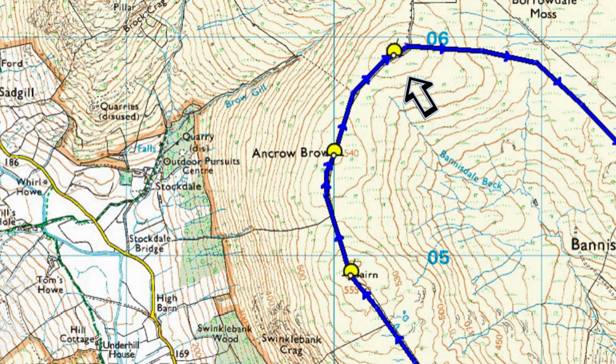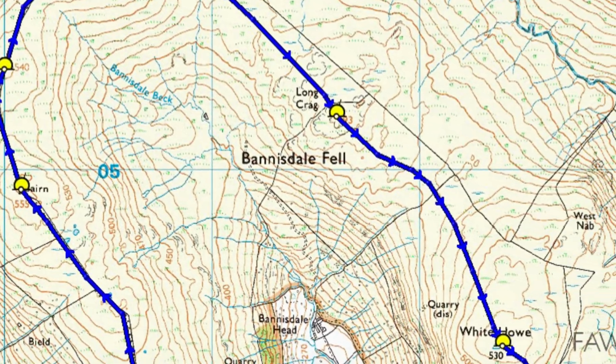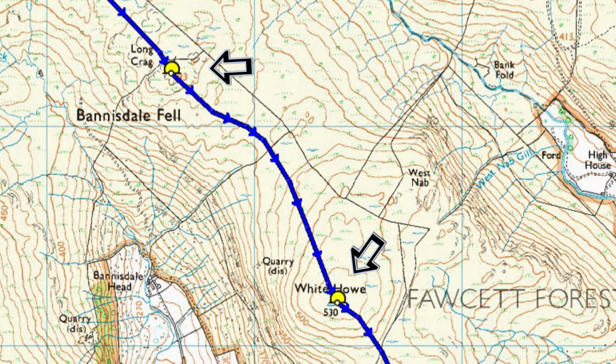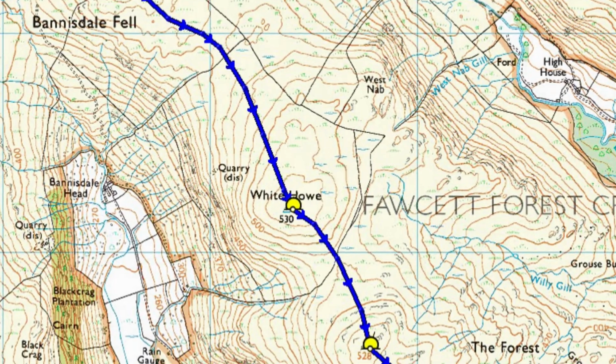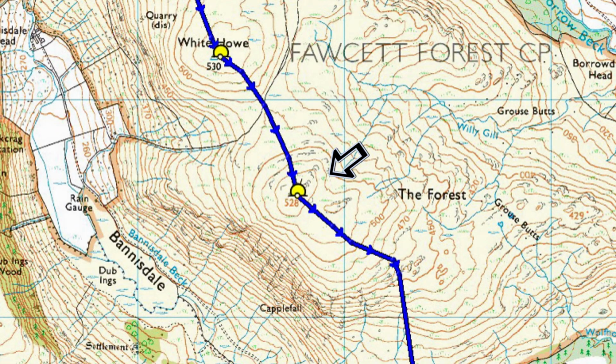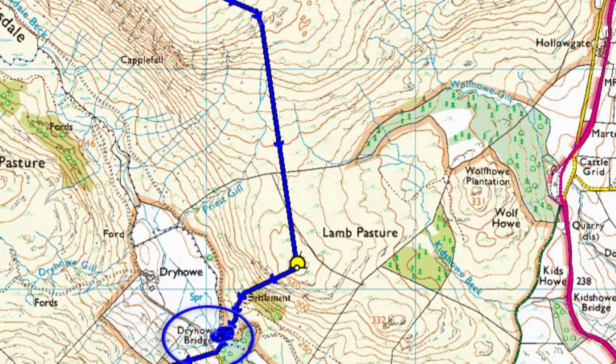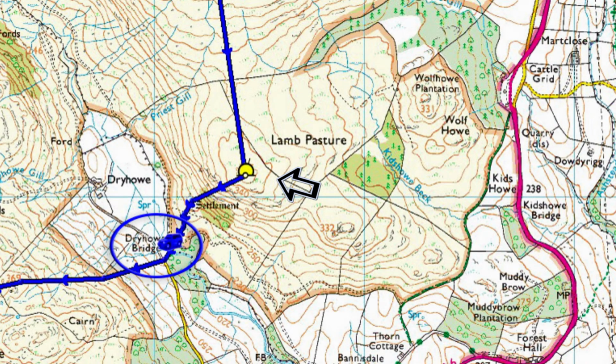At the top of the Horseshoe we find the second nameless fell, now noted as Ancro Brow North in the database. Confusing, isn't it? Heading back south we bag Long Crag and continue on to White How before getting to the last of AW's nameless fells, now recognised in the database as the Forest/Borrowdale Head. Finally we drop and then ascend to Lamb Pasture before returning wet and worn out, but with a smile on our faces, to the car.